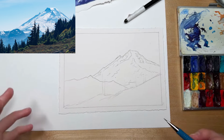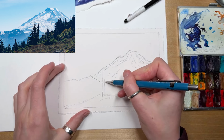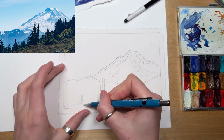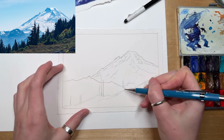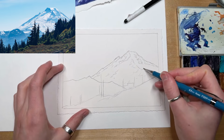And with that, I think all I need to do now is just put in a few vertical lines to remind me roughly where my trees will go. So there's a tree, here's a little tree here, here, and here. Just like the rest of the painting, I often and continue to find that nice, loose, simple lines here is all that I need to remind me. I don't want to be precise about this.